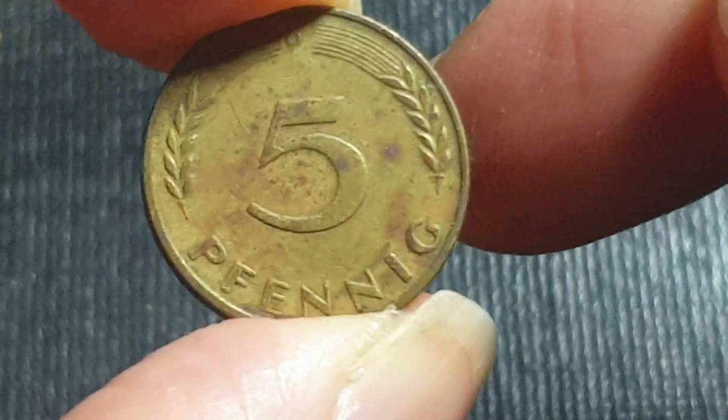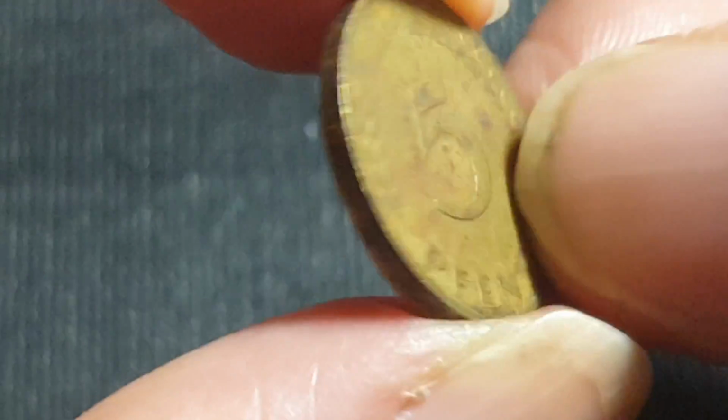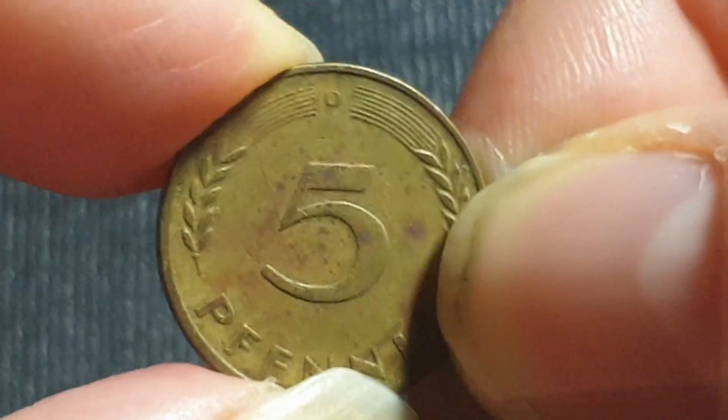So let's do it again. You put it like that and you rotate it. Yeah, definitely rotated. So that's the first error out of this lot. This is the D mint mark, so Munich. So that one's going in the error pile.